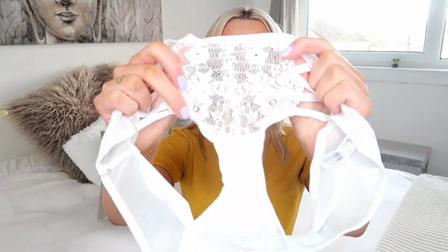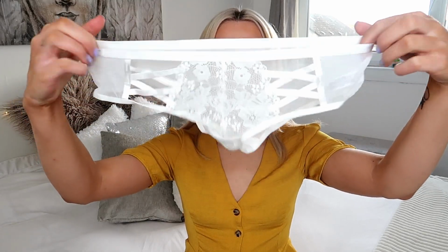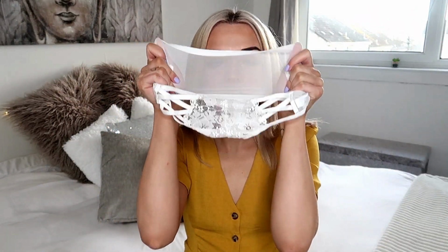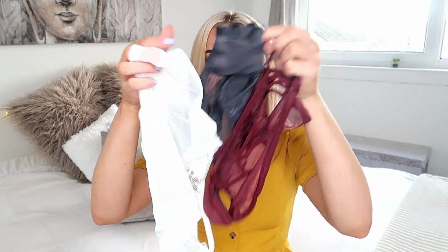They're quite, I say quite, they're very see-through, and they've got like crosses on each side, so that'll be where your hips are, and then a wee lacy design here, and because you can literally see my face right through that, you won't be hiding anything when you're wearing these anyway. So yeah, I got 3 colours, a burgundy, a dark grey and a white, and I just think they're really, really cute, and very saucy.